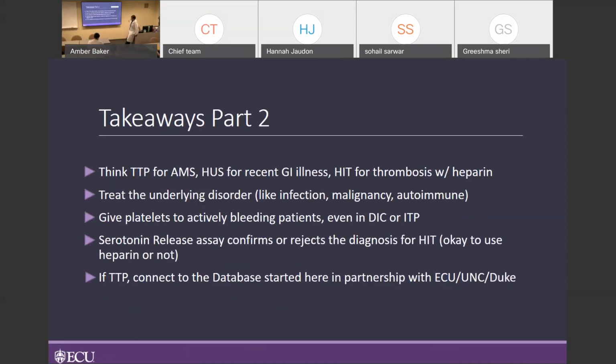If they have AMS or headaches, think TTP; HUS for recent GI illness; HIT for thrombosis with heparin. Treat the underlying disorder, give platelets to actively bleeding patients, even in DIC or ITP. Serotonin release assay confirms or rejects the diagnosis for HIT. And then if TTP, contact the database in partnership with ECU, UNC, and Duke. That gets us to the study for this.